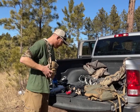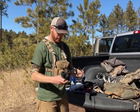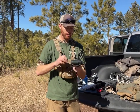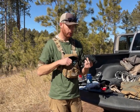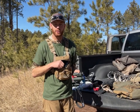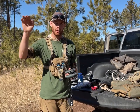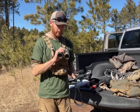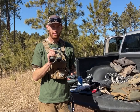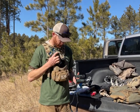Going down the line, back to our binoculars and our harness. A smaller set of 8x42 or 10x42 are great for the hills area, just looking out 20 to 100 yards. Bigger binoculars work great for being able to see across canyons, and it seems kind of weird that you'd be using binoculars to shed hunt, but you'd be surprised at what you can pick up having binoculars.